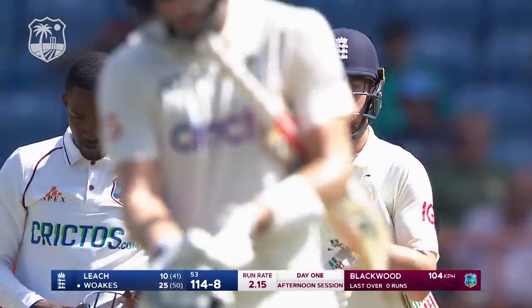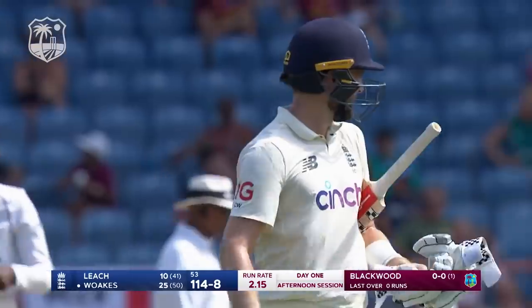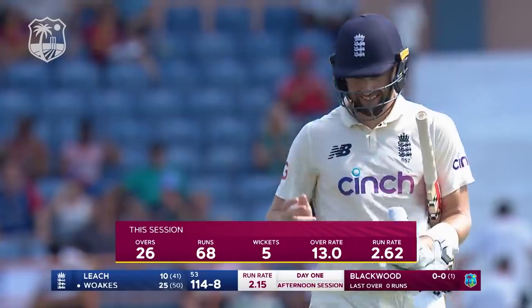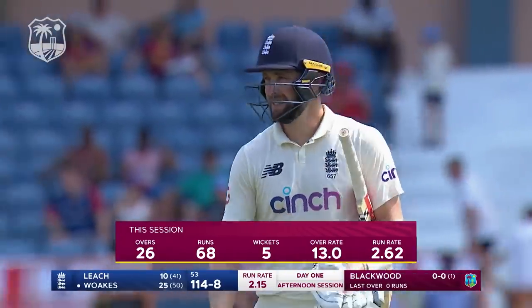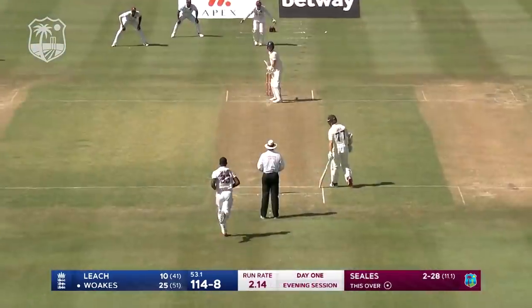And England will go to tea now, 114 for eight after 53 overs, so the over rate is down from West Indies. But West Indies will be less concerned about that than they are happy to have taken those wickets again. Five in the session.